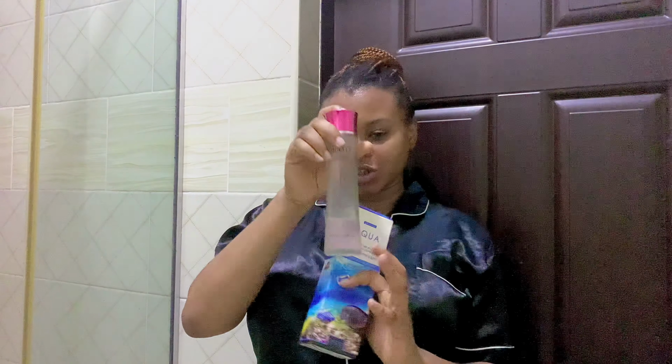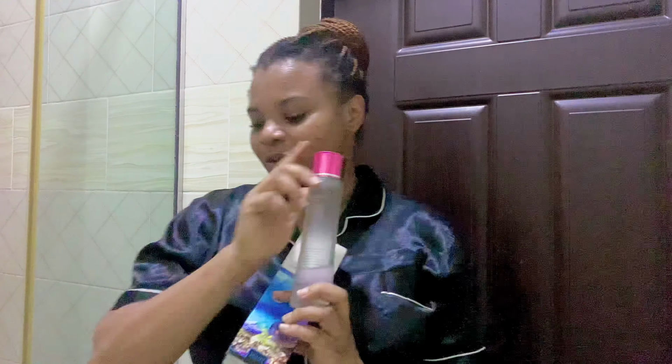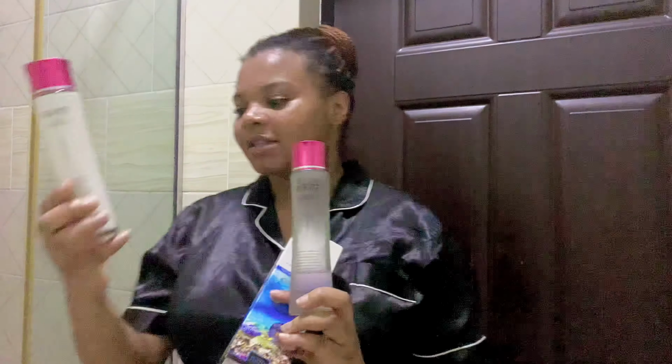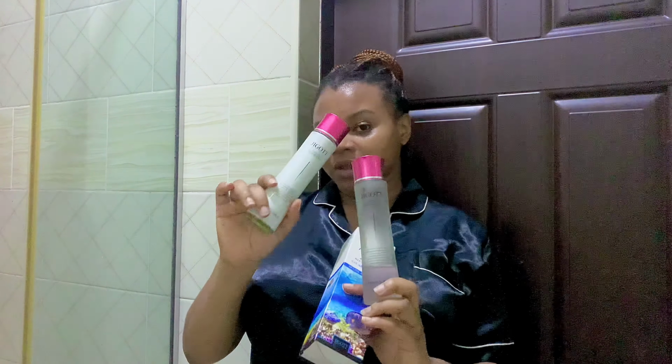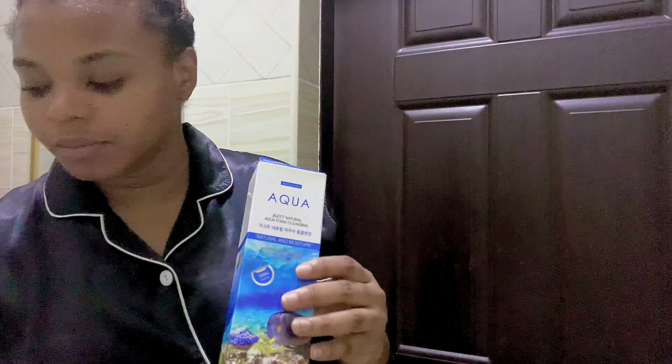So this is the Gigot toner. It's almost finished, but it's good. And this is the moisture lotion. I've been using these two for quite some time, and I recently got this. The Aqua Gigot natural cleansing foam is a liquid foam, and you just gently use it to wash your face.